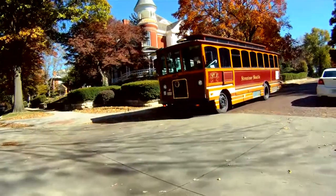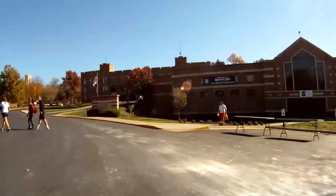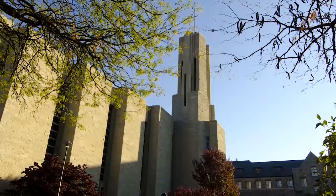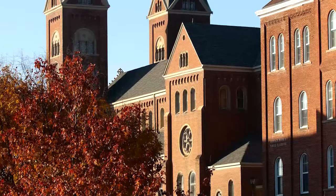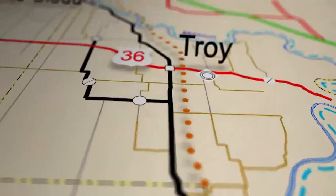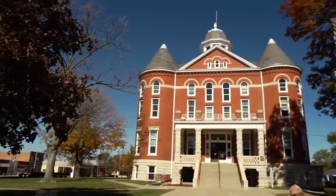Just down the brick-lined streets, you'll see Benedictine College, voted as one of the best colleges in the U.S. Visit St. Benedict's Abbey Church and the beautiful historic college campus. Head north on Highway 7 until you reach the quaint town of Troy.